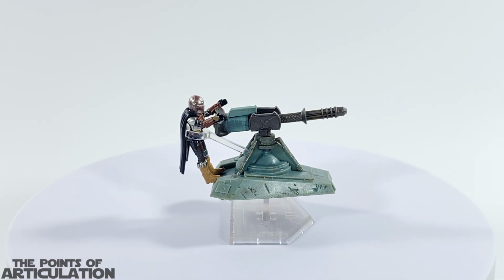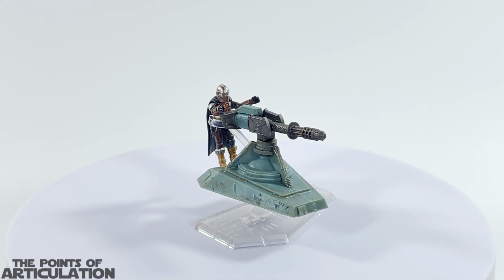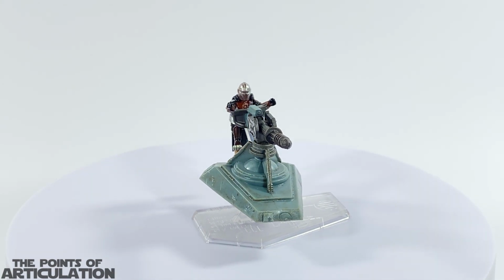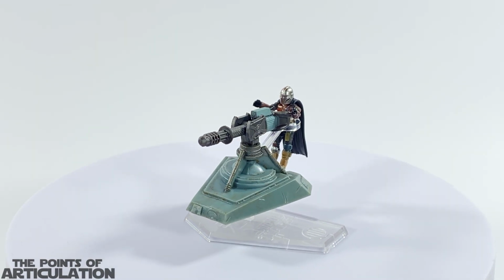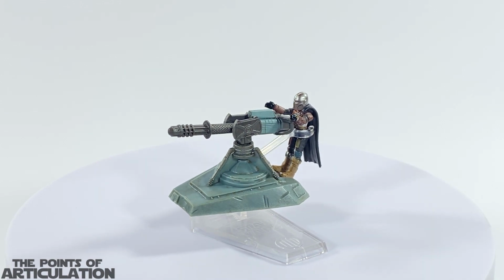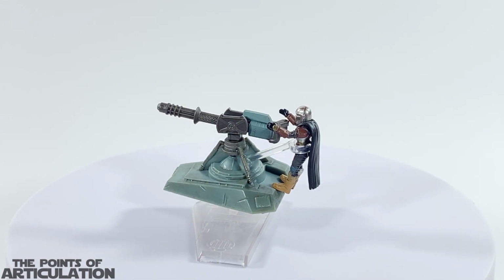For the length, the size comes in at 3.5 centimeters or 1.37 inches, and for the weight, it comes in at 4.57 grams or 0.161 ounces. All in all, I think this piece here is very nice.